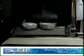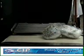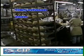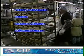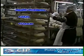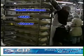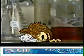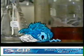Listeria can cause serious illness and even death to those with lowered resistance to foodborne illnesses. Elderly individuals, infants, unborn children, infirmed people, and those with health problems such as AIDS or cancer are particularly susceptible to its adverse effects. Listeria monocytogenes is a gram-positive bacterium. That means that it stains blue under laboratory conditions.